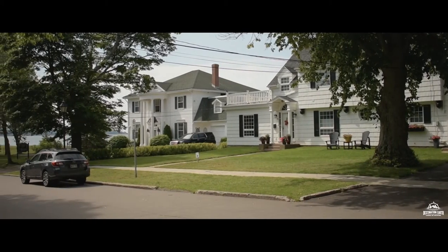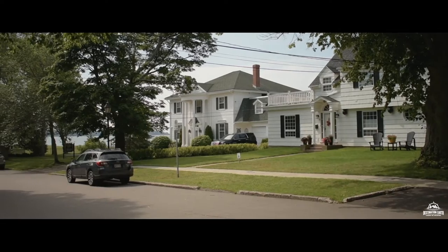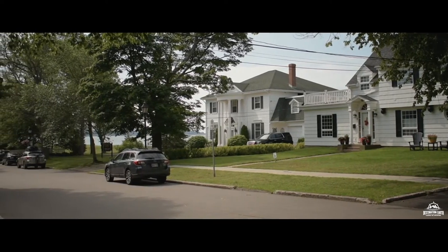Continuing the tour, we turned onto Richmond Street, which took us into the heart of town. The route we are following now shows the historic part of the town.